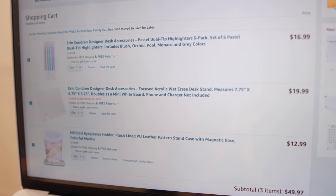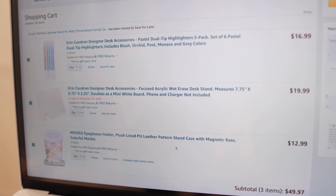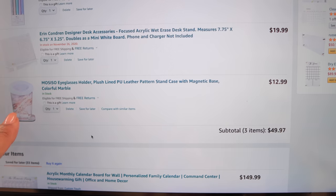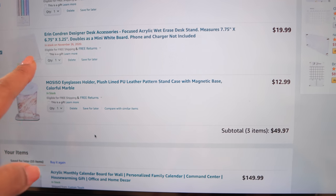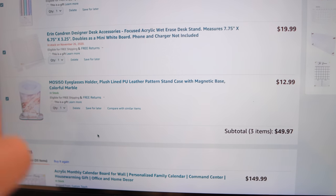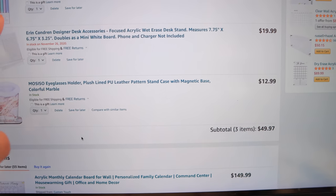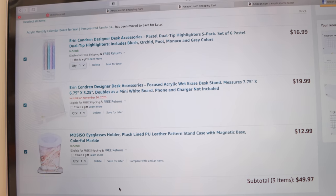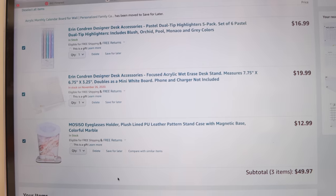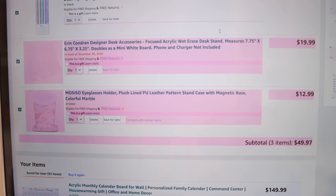Okay, so I didn't find really what I was looking for. So I am gonna just go with the original one that I showed you guys the first time. I'm gonna go with this one. I also found a really cute to-do list acrylic holder. It's really small, which is nice, so I'm going to get that. And then I'm also gonna get these really cute dual tip highlighters, a set of six, which is cute because I love those colors. They're super cute. So that's all I'm gonna get from Amazon.